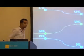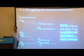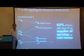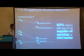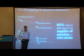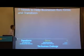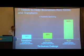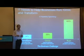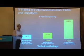So, this is a new report from McKinsey, a very big consulting group, that the board of directors are accusing IT of being a cost center or a service supplier rather than being a true partner to provide business value. So, in each IT department, we have three main goals: transform, grow, run or sustain the current application to be able to maintain it, not to redo the whole work again from scratch.